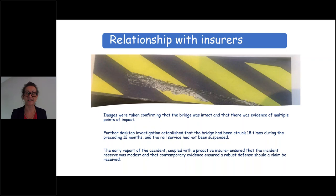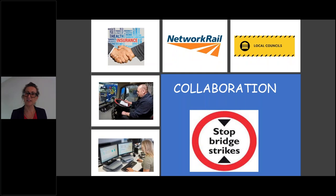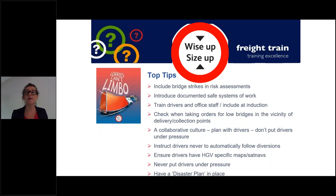And so for me, a bridge strike isn't just the driver. It doesn't have to be a costly exercise, which many operators simply cannot afford. It's a responsibility of councils, Network Rail, planners, loaders, drivers, insurance companies, all working together to keep our roads safe. And so here are my top tips for operators.